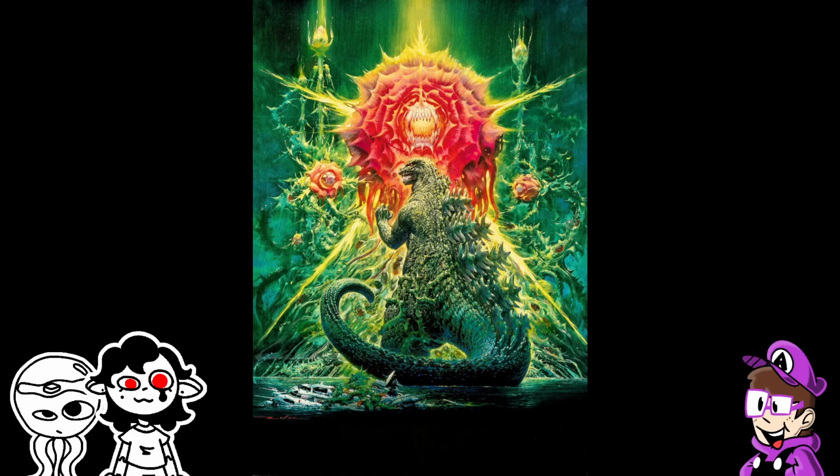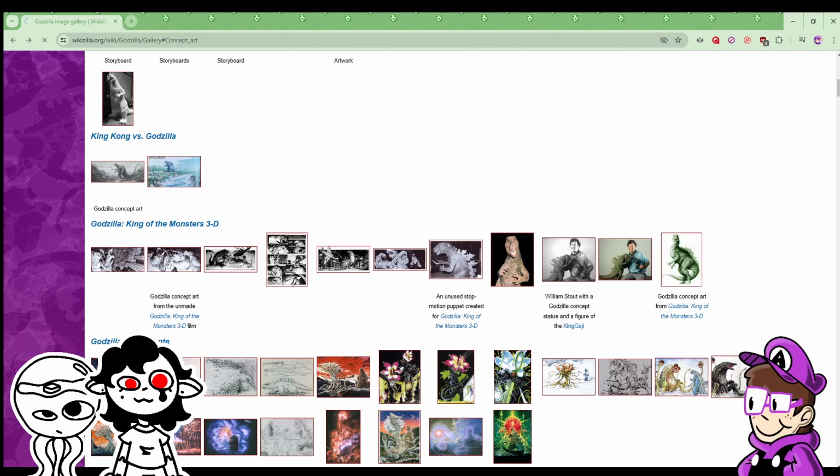Oh, here's the poster for the movie. That's not even concept art, that's literally the box cover. Yeah, this is the poster for the movie. This does go hard. All the Heisei posters go hard as fuck. I don't know if we'll see all of them, but we'll see what we see, I guess. Yeah, this one goes hard. I love that one. That one's good.